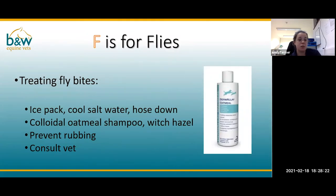Yeah, so again, some horses don't seem to be bothered by the flies, others get horrible fly bite reactions. And absolutely a lot of them you can deal with at home by yourself. But if you're worried, or if they start really itching, or they get oozy and things, then absolutely give us a ring.